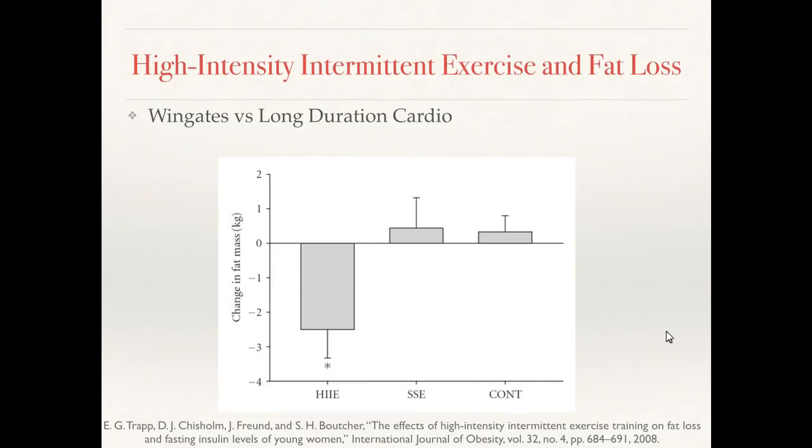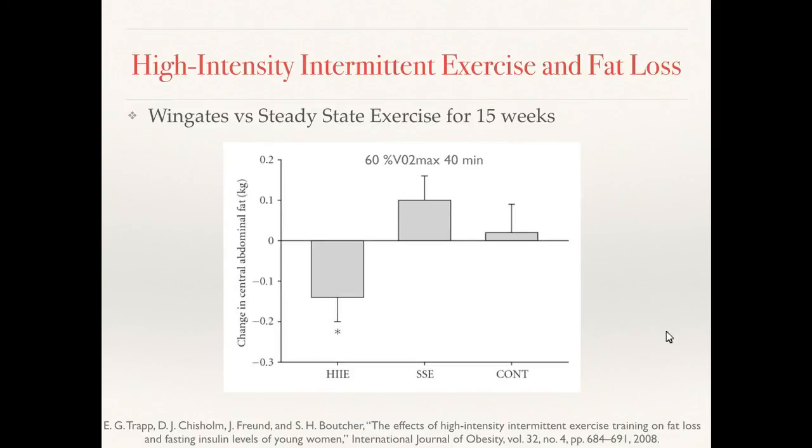And other studies such as TRAPS lab agree with this. We see change in fat mass in HIIE, which is high intensity, versus steady state, moderate intensity exercise. We see that the high intensity results in greater fat loss than the steady state exercise. We also see the same thing looking at adipose tissue. High intensity is more advantageous for central abdominal adipose compared to the steady state.